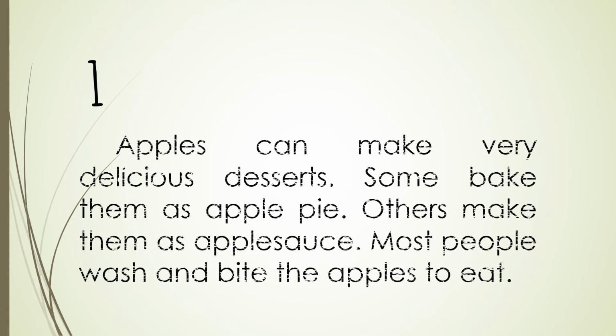Let's begin. Number 1. Apples can make very delicious desserts. Some bake them as apple pie. Others make them as applesauce. Most people wash and bite the apples to eat. Your answer should be: Apples can make very delicious desserts.